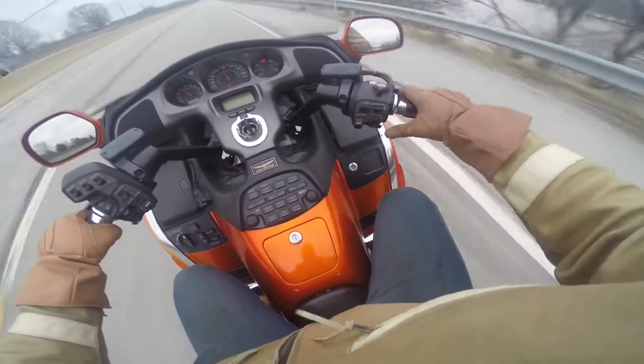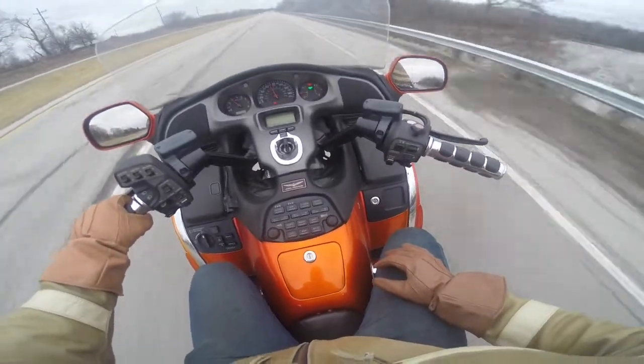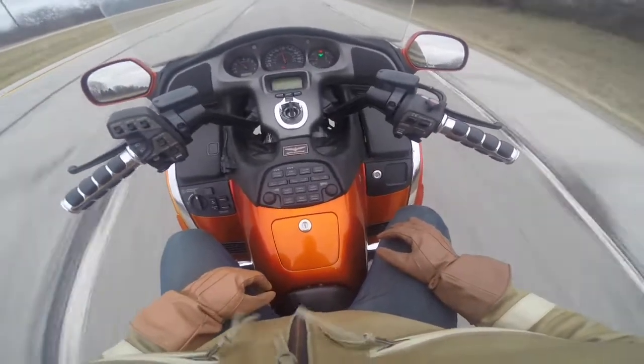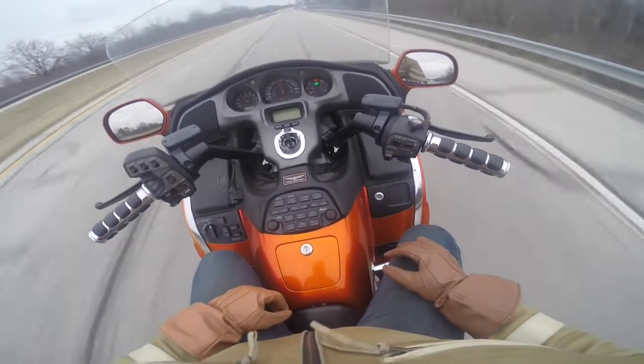Gonna go ahead and test the cruise control. Cruise is set. So there, the cruise is working. I've got both hands off the handlebars now. 70 mile an hour highway speed, and there's no wobble or anything.